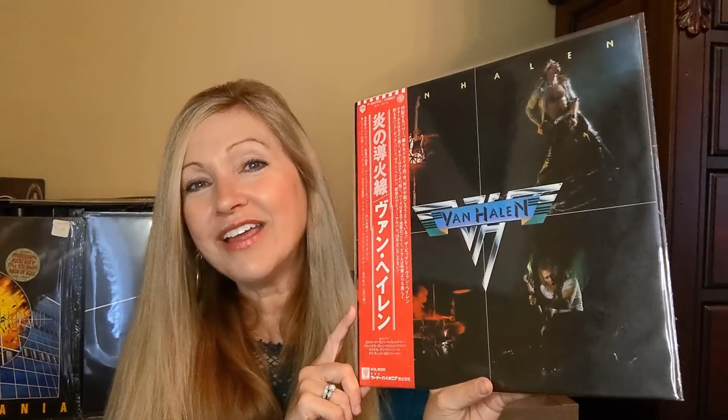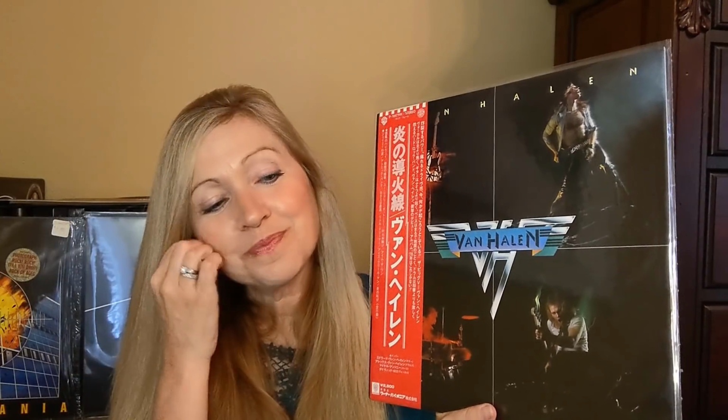Here's what I really prefer. Y'all are going to die. You're going to roll your eyes. You're not going to believe this, but I actually prefer the 1978 Japanese copy of this. A lot of you would probably say, no, it's way too bright. To me, that 2009 reissue is a little flat. So I like this one better. I think the sound stage is bigger. I think Dave sounds better.